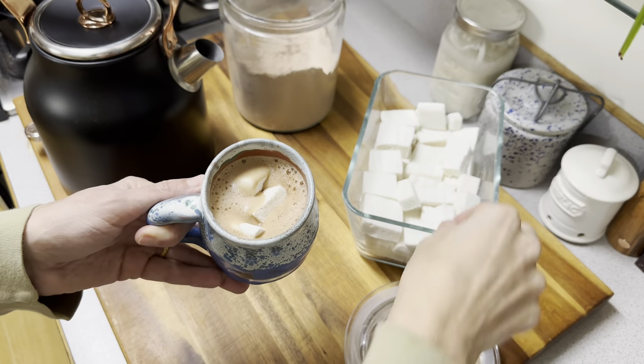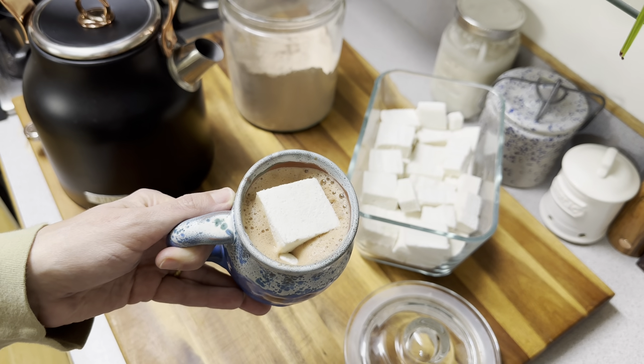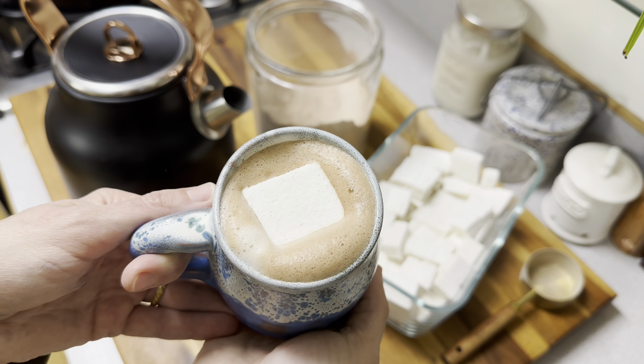If you haven't already seen it, I made a really good hot cocoa recipe complete with gelatin to make it really, really rich and healthy. And then we also made some homemade marshmallows. So that's what I'm showing you here.